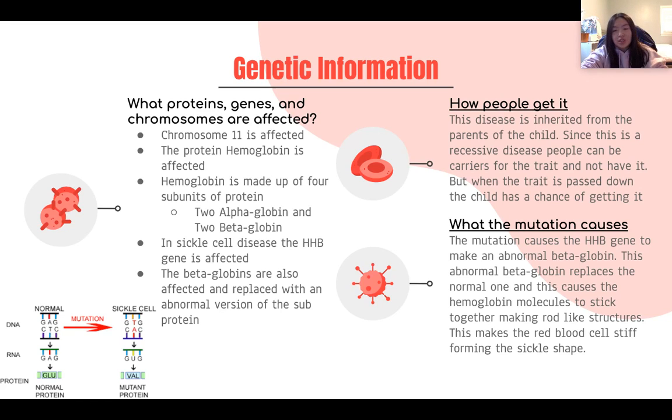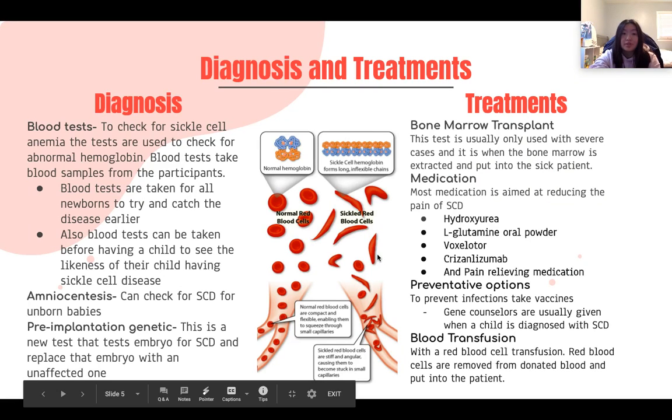So what the mutation causes. So the mutation in the HHB gene makes abnormal beta globin. This replaces the normal ones, the normal beta globin in the hemoglobin, and this causes the hemoglobin molecules to stick together to make rod-like structures, and this makes the red blood cell really stiff and it collapses it on itself, making the sickle shape.